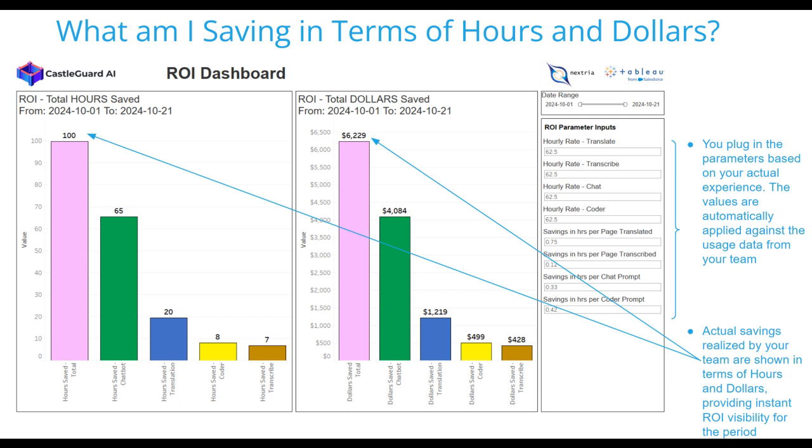Oh, I see. So if the AI is doing work that a graphic designer would normally do, I would put in the graphic designer's hourly rate. Exactly. And if you're not sure what to put in for some of the numbers, CastleGuard has guidelines and default settings, so it's really user-friendly. Oh, that's good because I'm not exactly a financial whiz. But okay, so I put in those cost numbers.